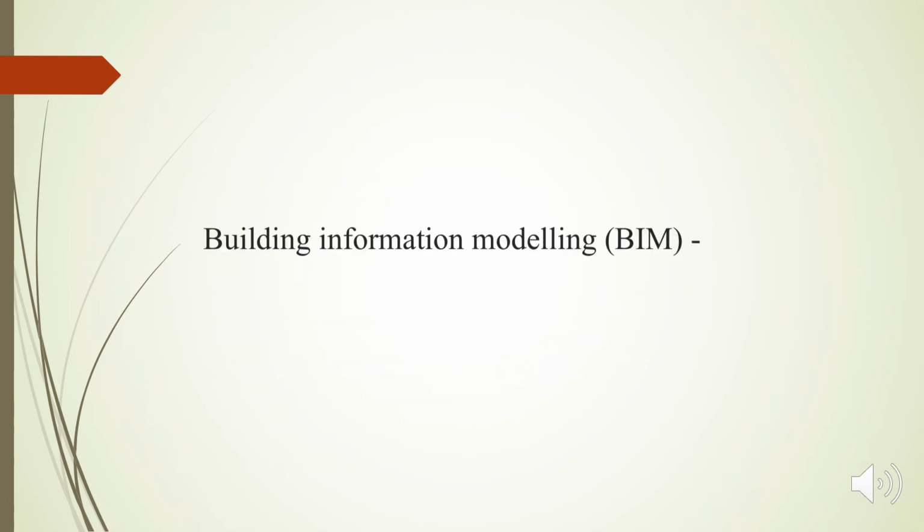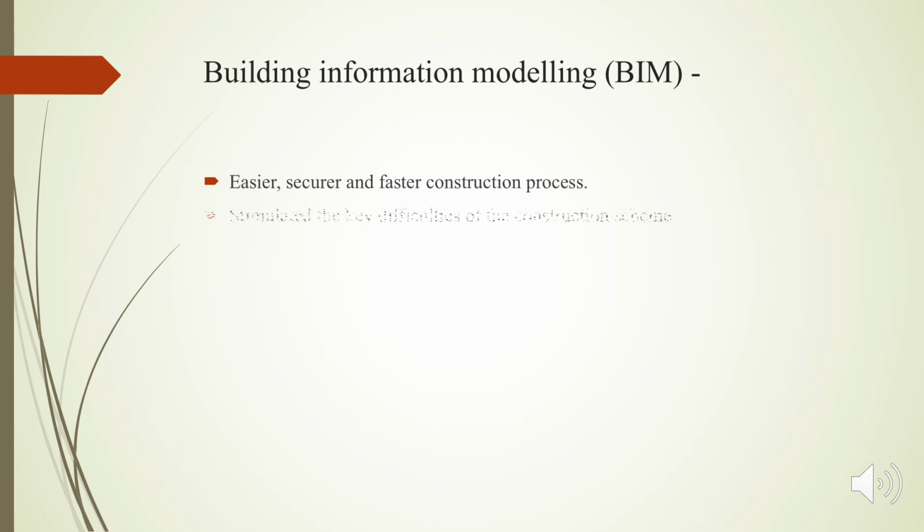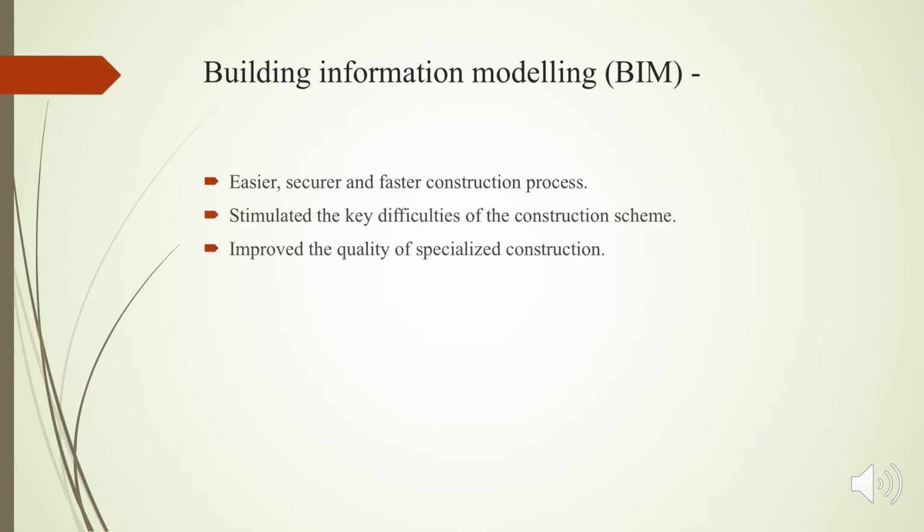The unique design and extraordinarily complex structure of Shanghai Tower have brought unprecedented challenges and created many firsts for China's construction industry, but BIM made for an easier, securer, and faster construction process. BIM technology has ensured construction safety, quality, and fast progress of the complex curtain wall system of Shanghai Tower.